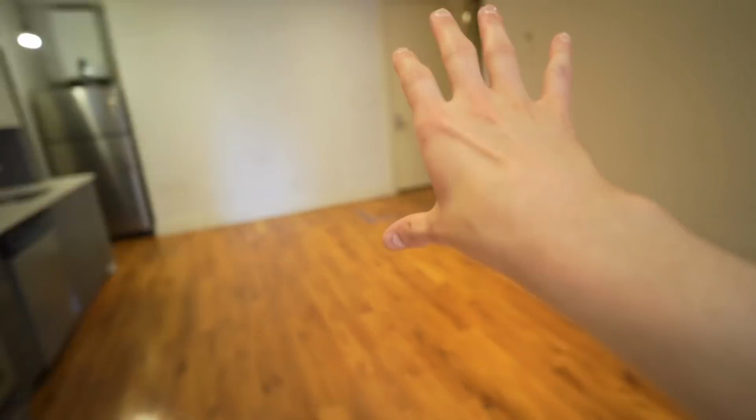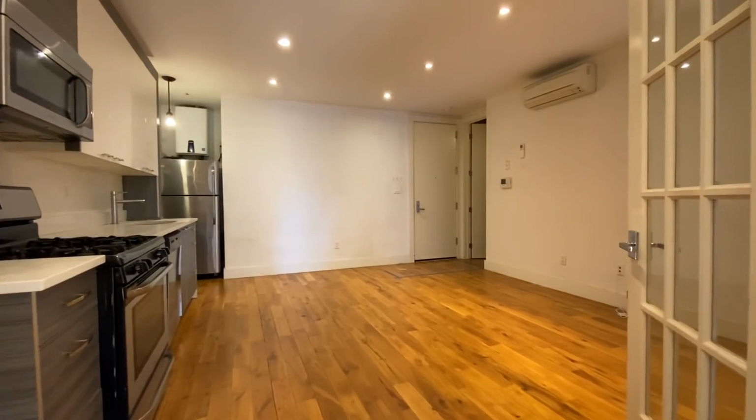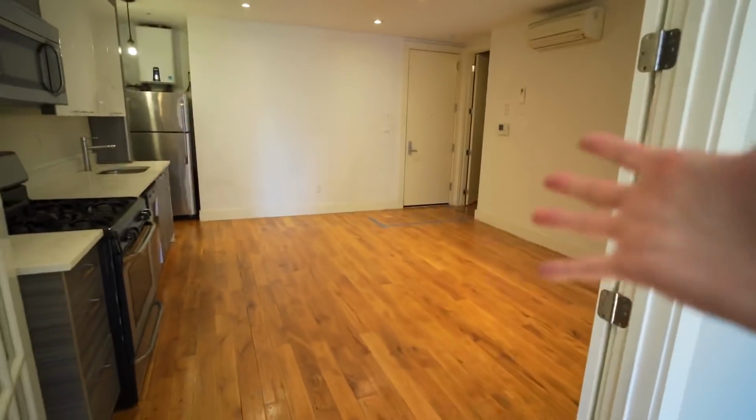And next to that, in the center of the room, you could have a big couch facing the wall. And next to the couch, you could have a dining table. There's not a lot of $2,500 3 bedrooms that'll give you a spot to sit and hang out with friends and to actually have a meal that's not at like a coffee table. But here you can do both, no problem.